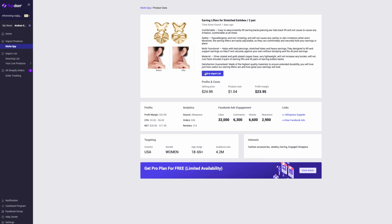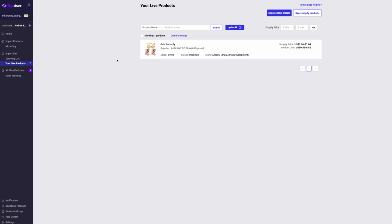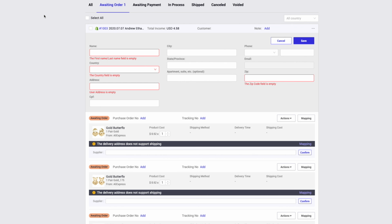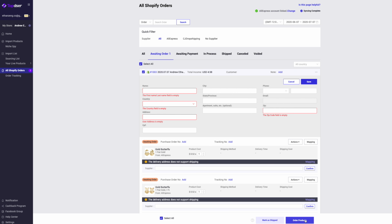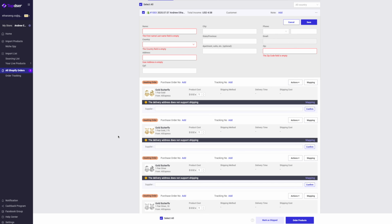And let's click add to import list. Once you've imported it, it looks a lot like OBERLO. However, there is a big function that is very unique and sets TOPDSER apart and is important to those of you who are currently scaling your store or have more than, let's say, 10, 20 orders a day, really. So what you're gonna do is if you click all shopping orders, once you receive a few orders, the difference here is TOPDSER uses AliExpress's official API, which is obviously the fastest and most optimized integration. And therefore, for that reason, you can click select all and click order products, and it will fulfill every single order very quickly. We're talking 100+ products fulfilled and ordered within a minute. So that is obviously a big time saver and will save you a lot of money and time.